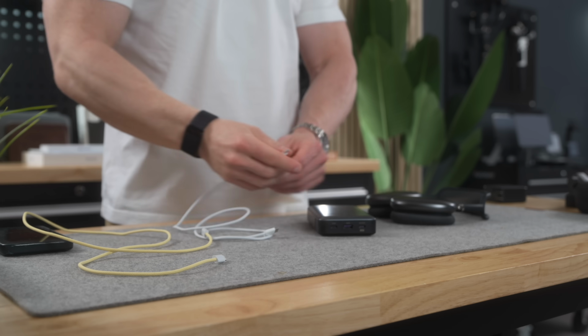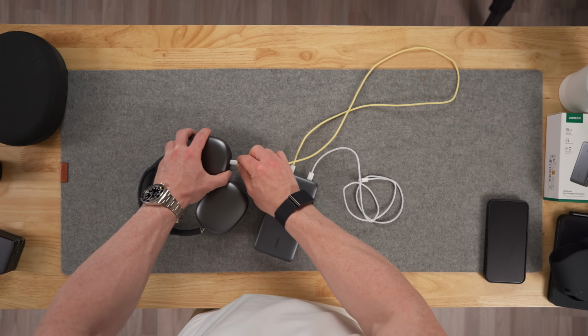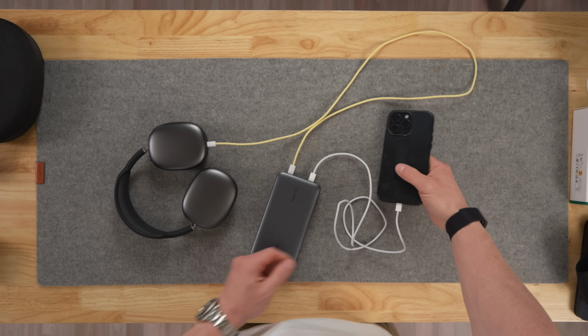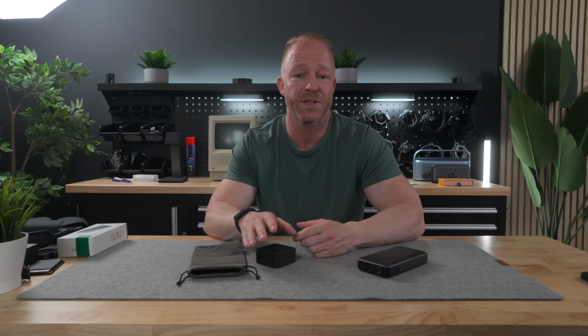1 port, and it can charge a bunch of my other essentials as well, like my iPhone, like my AirPods Max, with 3 USB ports, 2 USB-C and 1 USB-A. It can fast charge iPhone 15s up to 5 times with that 25,000 milliamp hour of juice.